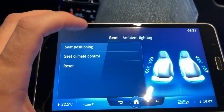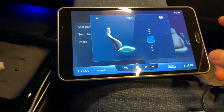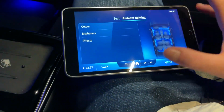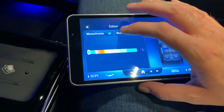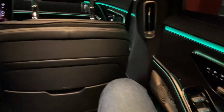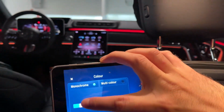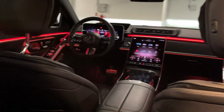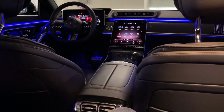You can adjust various things. For example, you can change the position of the seat, but you can also go back. You can also change the ambient lights, so the brightness and also the color. Just a second, here's the color. Anyway, for example, I want green, so I change it to green. So let's play with it like this. Red. Which one is your favorite? Share your thoughts with me in the comments section. But this is just so impressive.